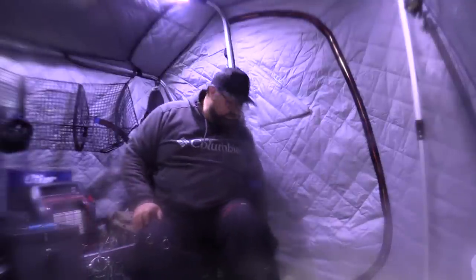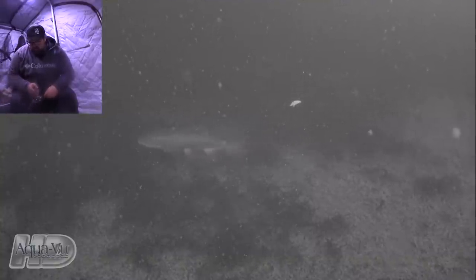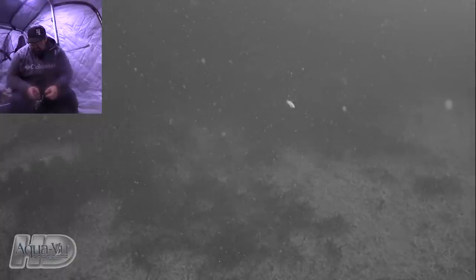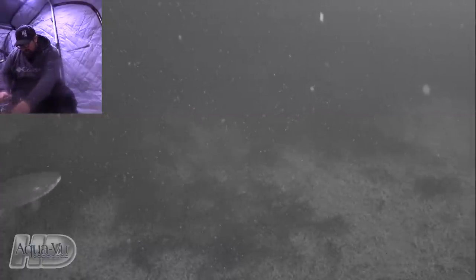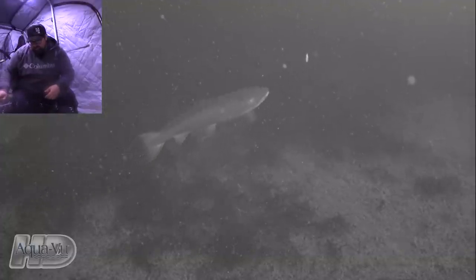Okay, dead stick. Dead stick rod. What am I gonna run for a dead stick rod? Oh, big fish, big fish. That looks big. That looks more like a rainbow. I should have just let it hang there. He was gonna eat it just hanging there. Instant action. Oh, here it comes. That's a rainbow.